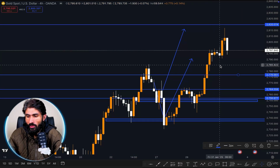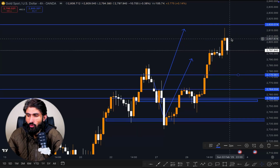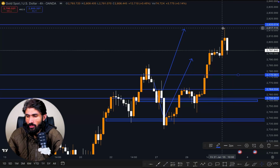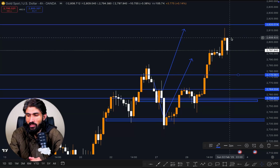So overall, gold, whatever we predicted, the market goes exactly the same, and me and the community enjoyed the whole move till 2820. Even you see price almost hit 2817. Our prediction was 2820, so it was almost the same thing. So our analysis for the last week is exactly the same as what we predicted. Hopefully you enjoy our weekly analysis. So let's discuss the forecast for the next week.